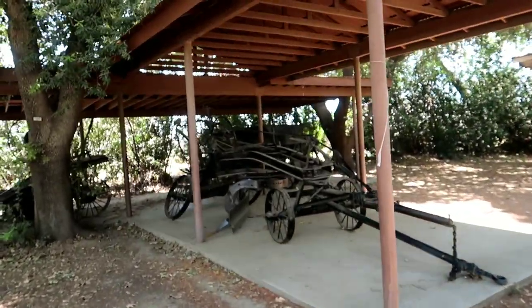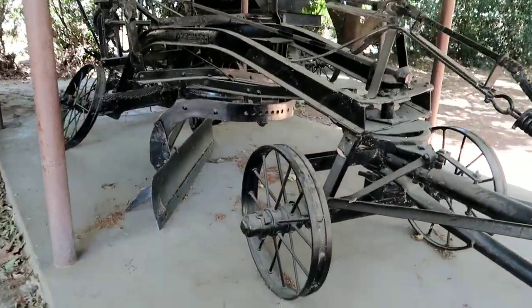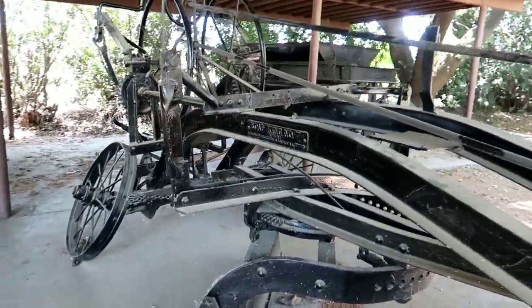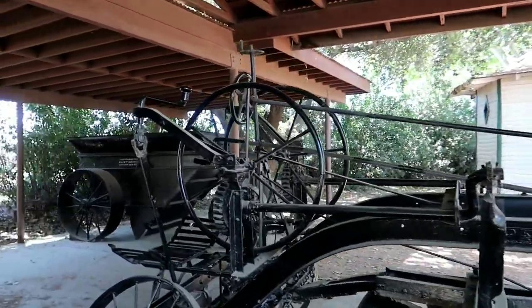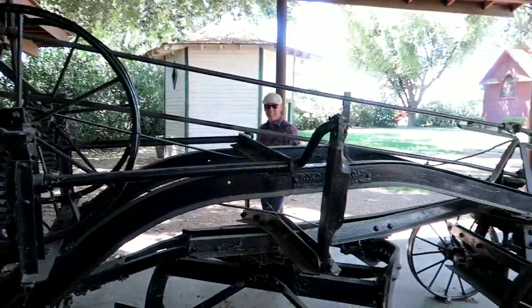Oh, cool. That's got to be old farm equipment. Wouldn't you think, Kevin? Or is this train stuff? That's an old plow? Yeah. See, that's why you bring friends from Indiana when you go to a place that is known for its farming culture and oil culture.